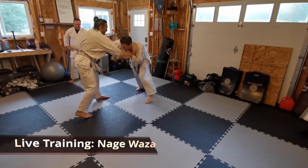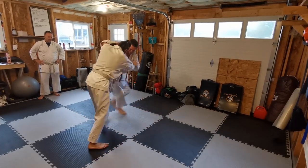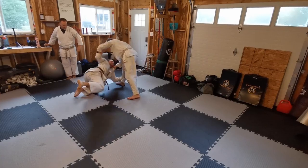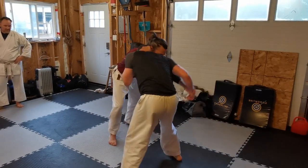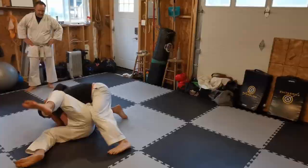Next part of the test is nagiwaza or some randori. So I was Steven's partner for most of the time here, and I offered some resistance, made a few throw attempts of my own, and Steven was allowed to use any of the throws that he had learned. We did both gi and no gi. And in this particular format, there's no striking or dirt allowed. And once one partner hit the floor, it was time to stand up and reset.